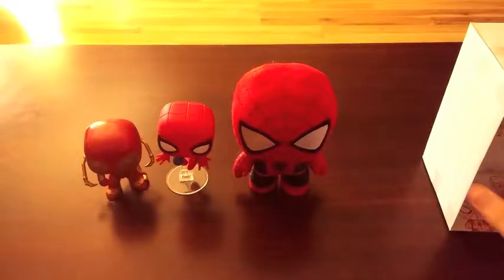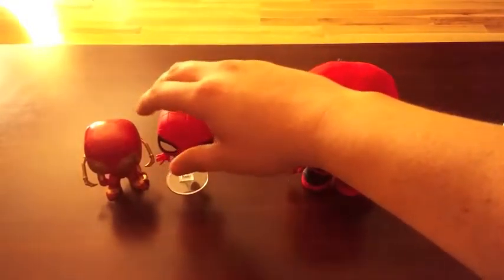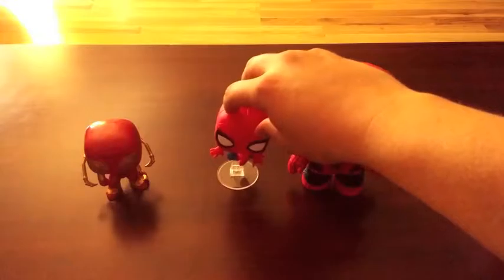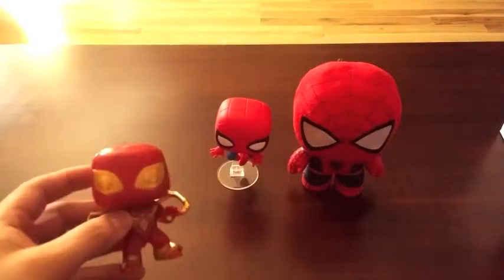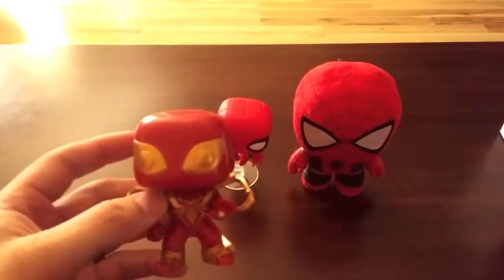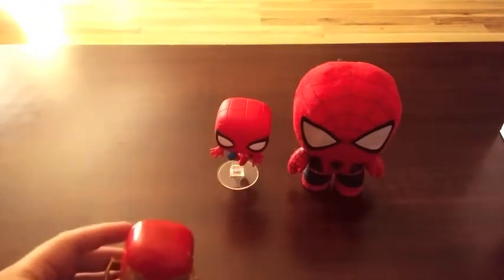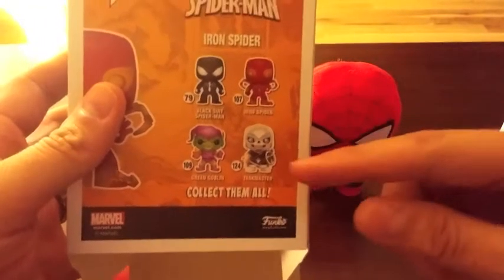But this is my Spider-Man haul that I got. I got this fabrication and this action pose Spider-Man in a trade. I did a trade for those two because I didn't want to get the whole Collector Corps box for those. And then I did find this Iron Spider in the wild at Walgreens, and I'm just looking for that Taskmaster, and then I'll have the completed set for that, like I showed you guys earlier. Just need to get that Taskmaster.